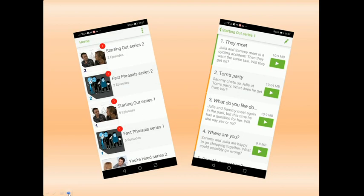The dialogues are available as videos and audio files, with or without script, and are followed by a short comprehension quiz, which is checked on the spot. Interestingly, there's a fast phrasal verb series too, to cater for these old chestnuts. With English Videos, students are exposed to real-life conversations and native speaker accents wherever they are and can work at their own pace.